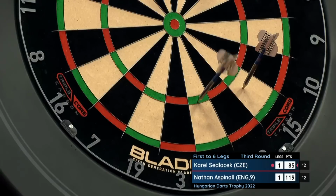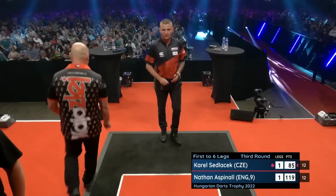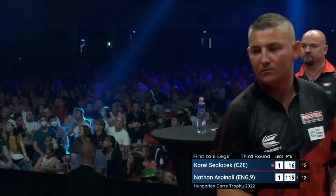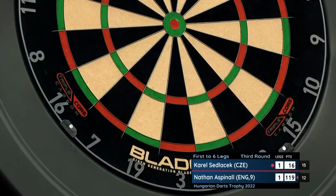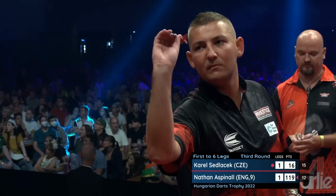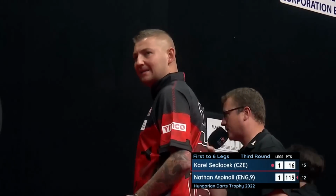20 and bull. Oh, went in search of the treble and just slipped into the 1 segment. Nathan Aspinall with an awkward 119. Treble's been easy in this game for him. Not this time. That's handy. So is that. Tricky indeed.